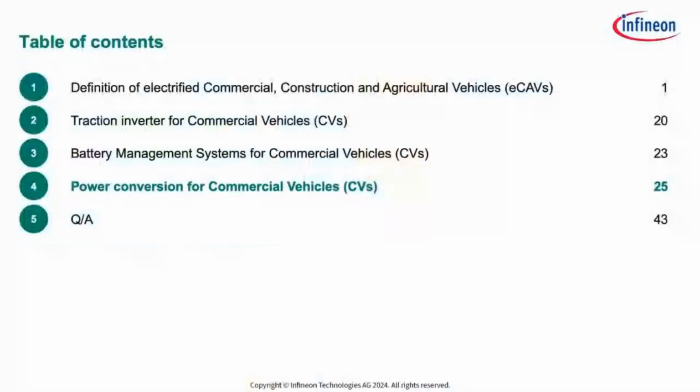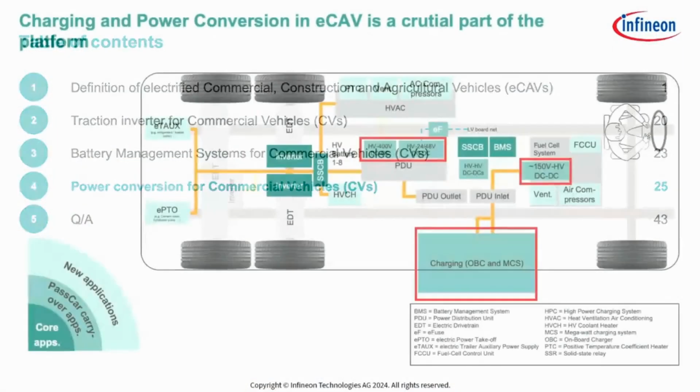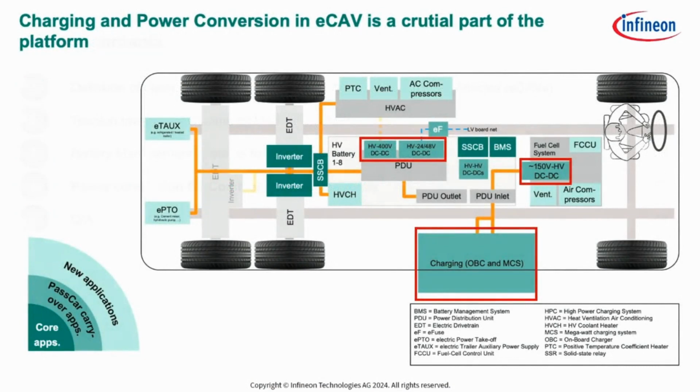And today we talk about power conversion in commercial vehicle, especially in electrical commercial vehicles. Let's have a look a little bit more closer. What is the power conversion in electrical commercial vehicle? We have DC to DC converters, we have DC to DC and DC to AC converter for high voltage.